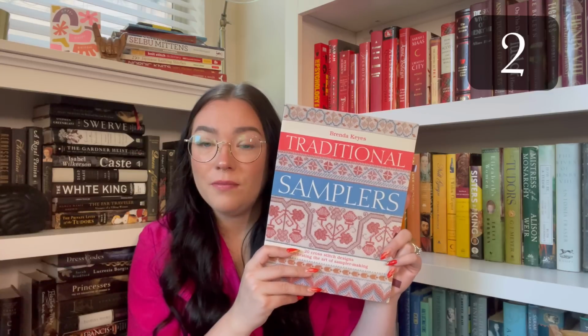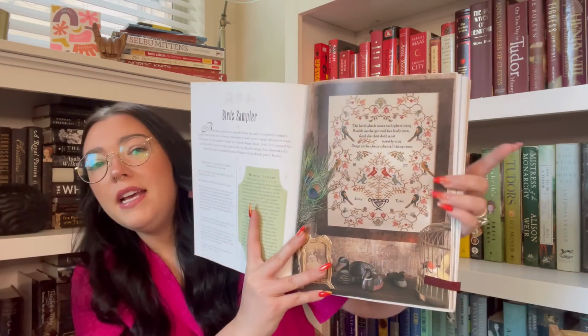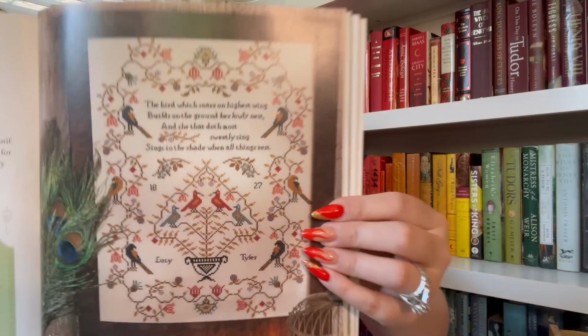This is a Brenda Keyes traditional sampler book, and I believe that you can still get this on Shakespeare's Peddler, I think. I'm not 100% sure. I'll try to link the book below. I'm not going to link every single pattern, but I'll link ones that are in books and such so that I can just give you guys a good resource for purchasing. But this is the pattern that I started since I last saw you guys.